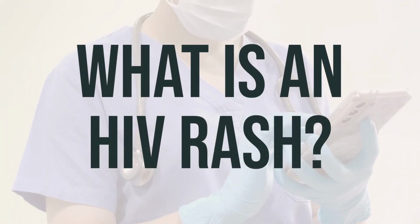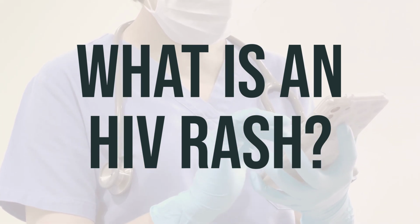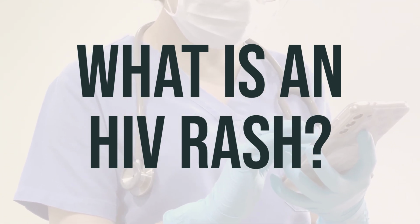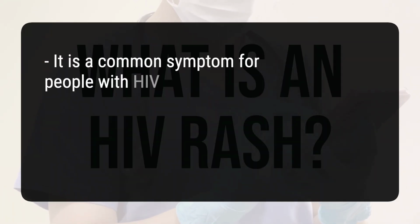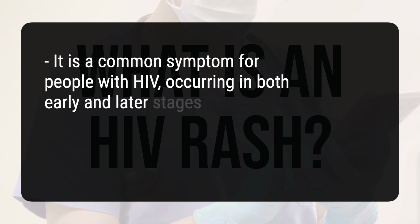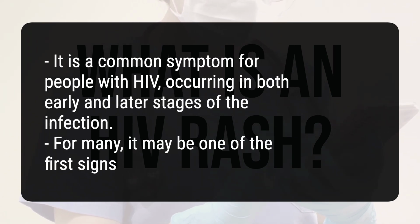An HIV rash is a skin irritation that occurs in people who have the virus. It can cause itching, red or purple discoloration, and even pain. It is a common symptom for people with HIV, occurring in both early and later stages of the infection. For many, it may be one of the first signs of having the virus.